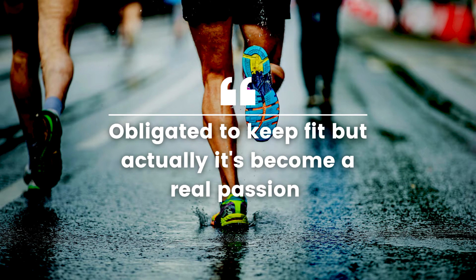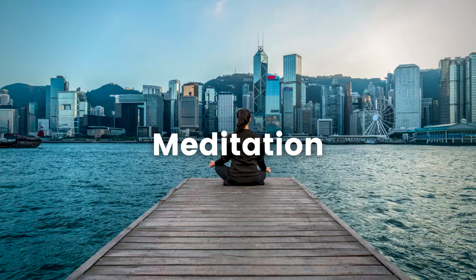With my health and my health conditions, I'm obligated to keep fit, but actually it's become a real passion. So when I had the time, I was quite into CrossFit, but it's morphed into running, and not becoming a dad bod kind of guy now, but I find it really fulfilling. And then the other part of my wellness journey has been meditation, actually. I'm quite big into that stuff, so sitting in a room for 10 minutes listening to some guided meditation, that's become quite a large part of my wellness journey.